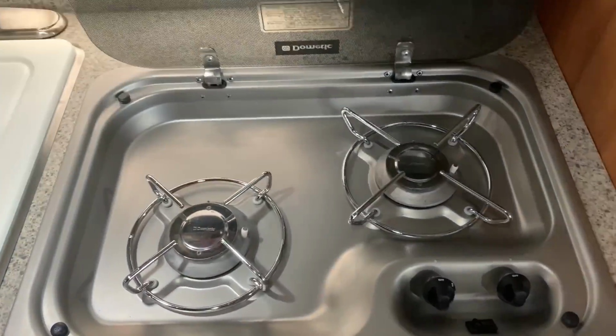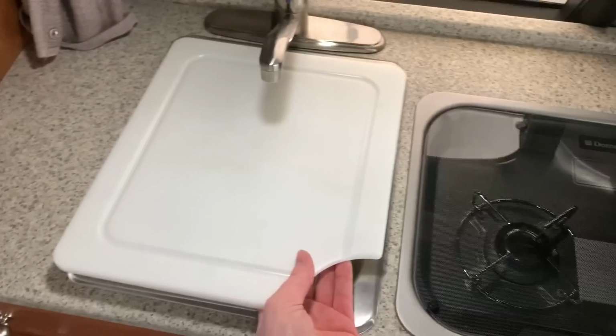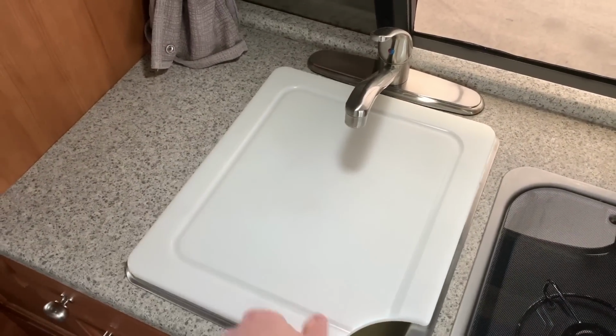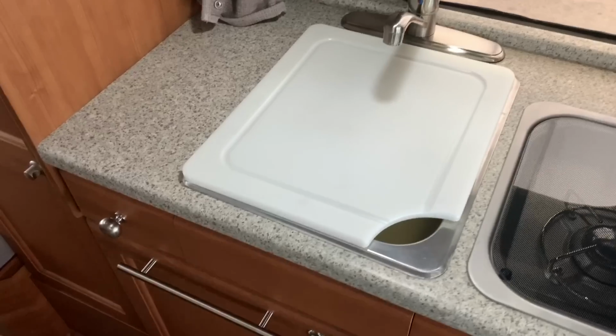Here we have a 2-burner cooktop. Has the flush mount glass top, so you can use that for extra counter space when you need it. We have this single basin kitchen sink with the cutting board cover. You can use that to chop up your vegetables and fruits and things if you need it, meats. You can also use that for extra counter space when needed.